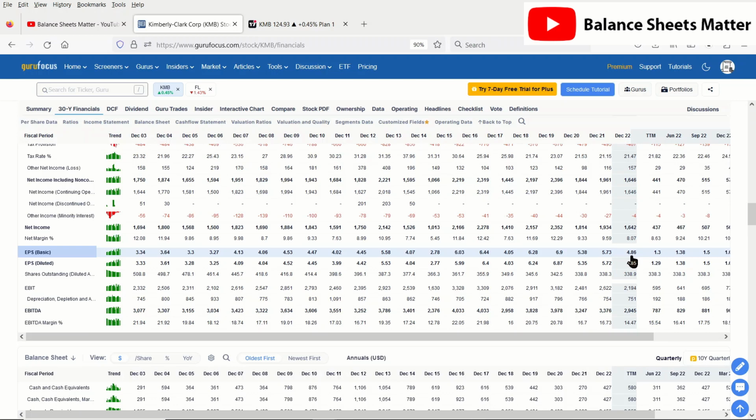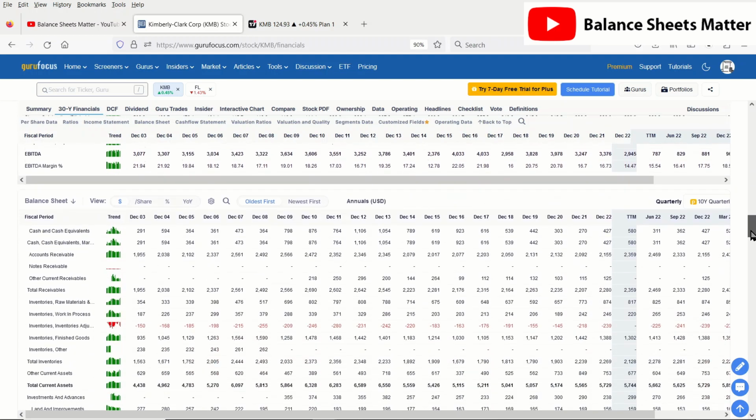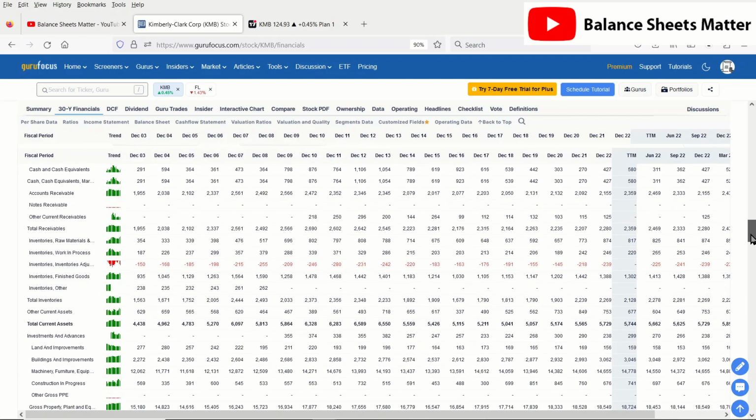They are in a little bit lower dip. So if you look at the longer trend, it is slowly creeping up. But you really have to realize this is really slow growth. This is not anything spectacular. So let's look at the balance sheet here.